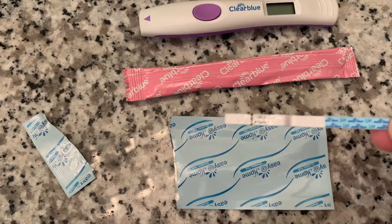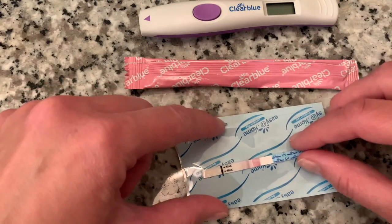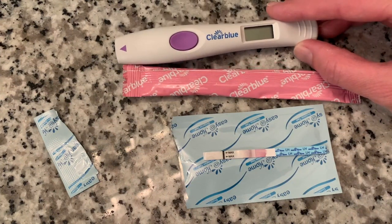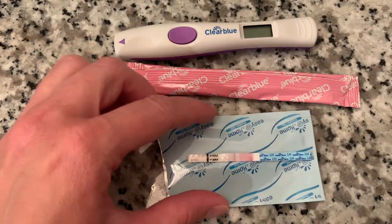Okay, so I have my Easy at Home strip, and I'm gonna dip for 5 to 7 seconds. 1, 2, 3, 4, 5, 6, okay, 7, 8. And I'm actually gonna see what this looks like first before I do this. And then this should be reset and should flash the 3 icons. So I'm gonna give this 5 minutes and see what this Easy at Home looks like.